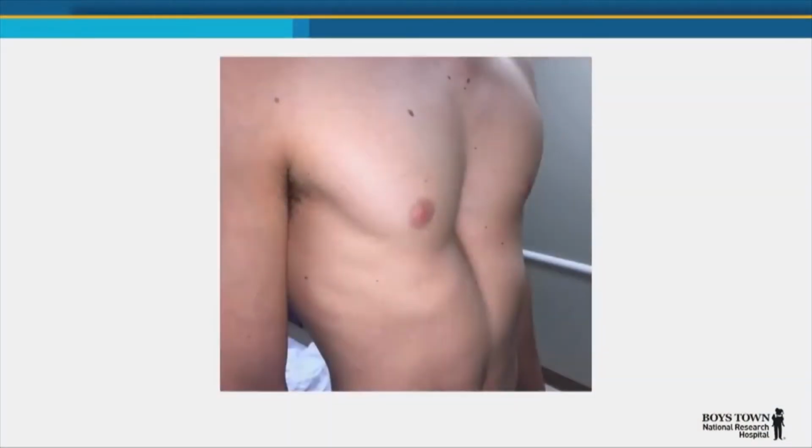A pectus may be present at birth, or it may be noticed in adolescence, or it may be something relatively minor that you noticed as a parent when they were younger, and it's something that typically worsens when they go through a big growth spurt. And then you have a marked deepening of the chest.